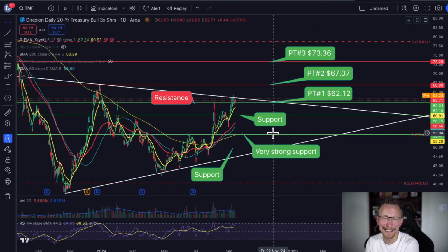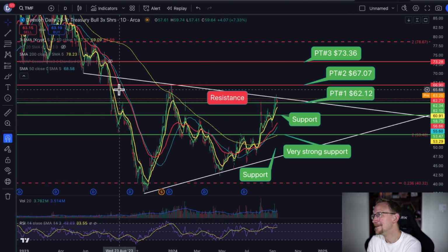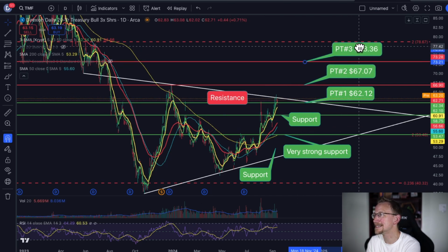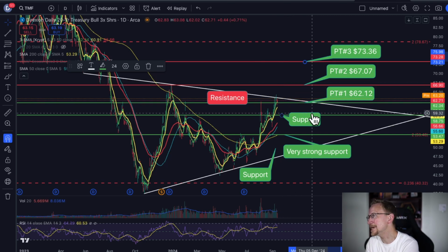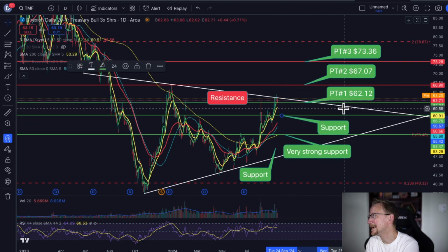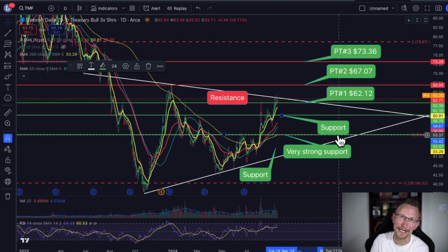TMF. If we get weakness in the markets, we're also, gosh, riding this top trend line, the consolidation pattern. Breaking up above that, we might see 67 come out, maybe even 73. It depends. If we get rejected, we have some pretty strong support to the downside of this, coming in at about $60 per share, and then down below that, all the way down to about $53 to $54 per share.